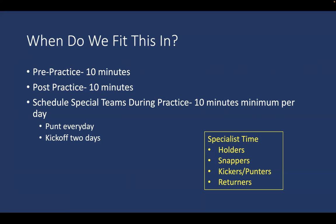No, specialists, get dressed, get outside. Quarterback, centers, get dressed, get outside. Why? Because we need the centers snapping and stepping. We need the quarterbacks getting out and starting to get loose. All right. And we need the returners, the holders, and the snappers out on the field, the punters and kickers out on the field. Get out there right away and start your work.